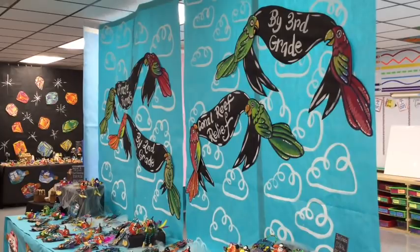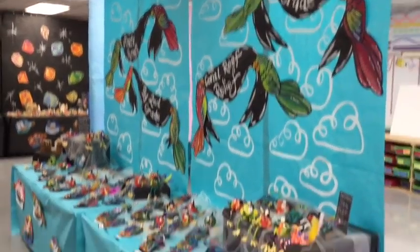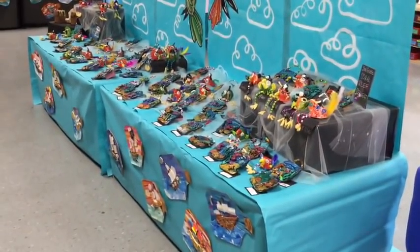Some of these projects are the second grade pirate parrots. The other project is my third graders' version of the coral reef relief, which is like a more simplified version of what my fourth graders did. And at the bottom of the table, you'll see more ships in a bottle.